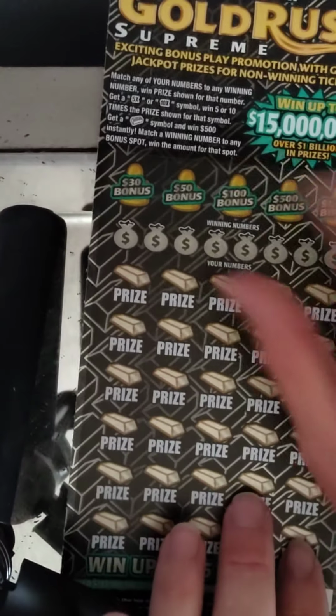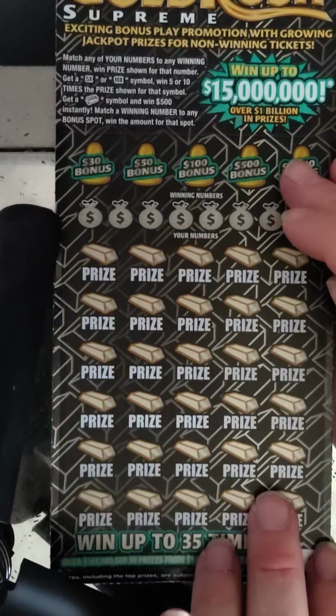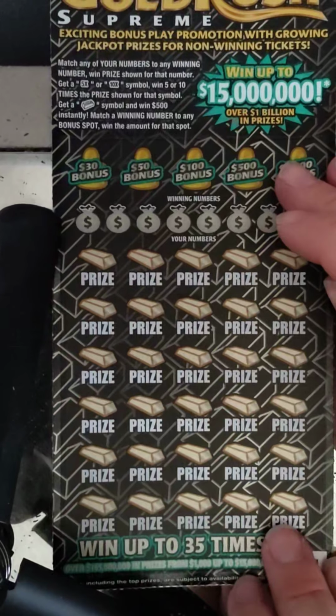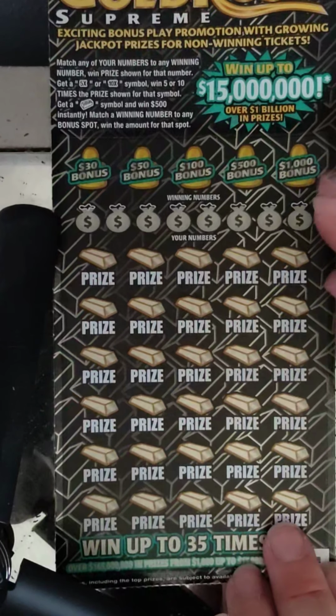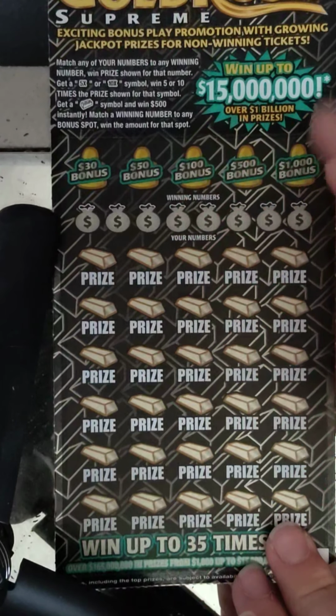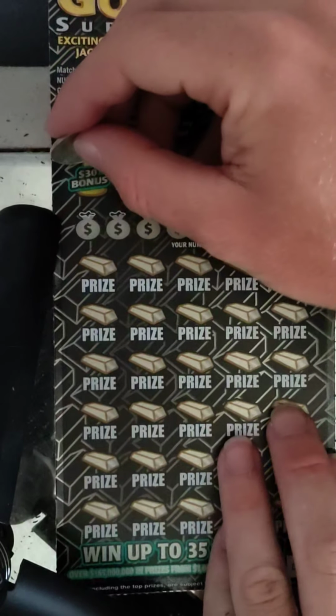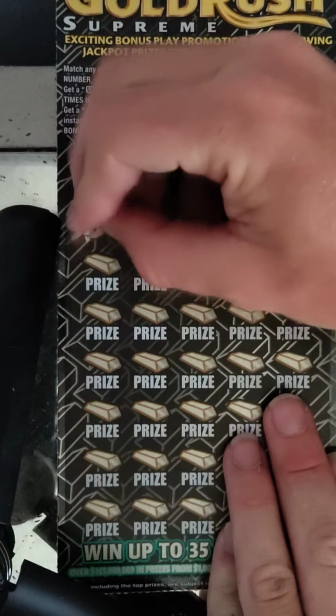So this is our last ticket, the $30 Gold Rush. Haven't done too well in this game, but I haven't played as much either. So ticket number 29, pretty much multipliers from 5 to 10, and a gold bar for 500, and the bonuses have to match these winning numbers. All right, let's see what happens here. We start off with the winning numbers.